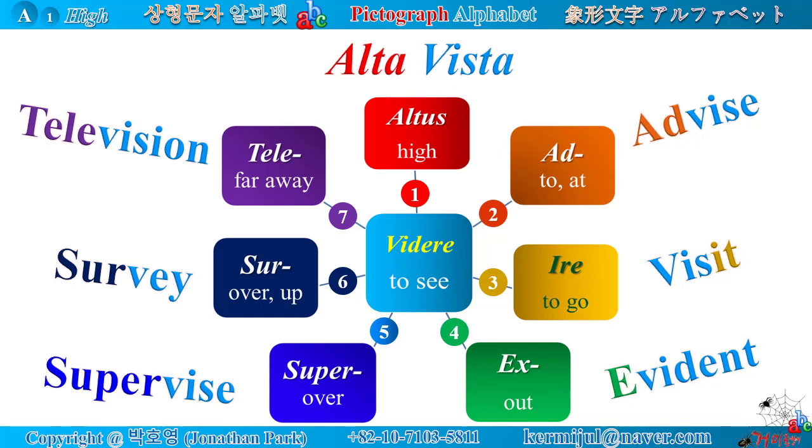Imagine the process of watching a TV program. You watch it on a screen, but in fact, the program is going on live at the broadcasting company's studio, which is located far away from you.